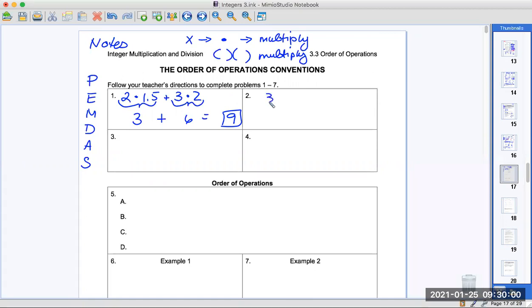So let's try this one. 3 times 8 plus 4 times 4. That's the problem with the rectangles. Again, multiplying is higher in the hierarchy of our order of operation. Adding and subtracting always comes last. So 3 times 8 comes first. That's 24 plus 4 times 4, a multiplication that comes next.